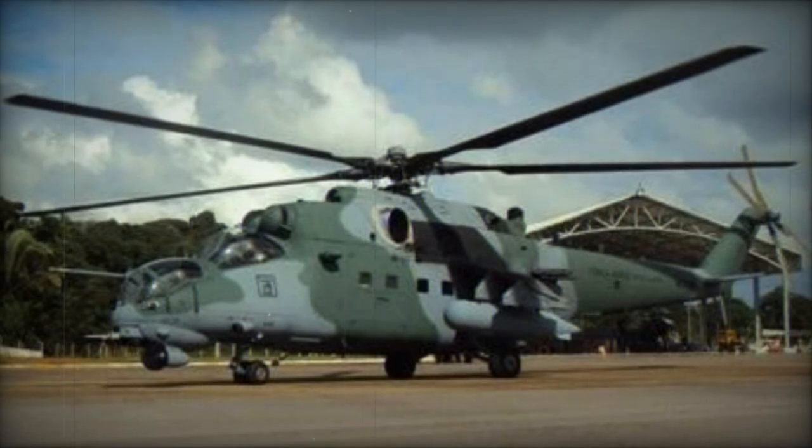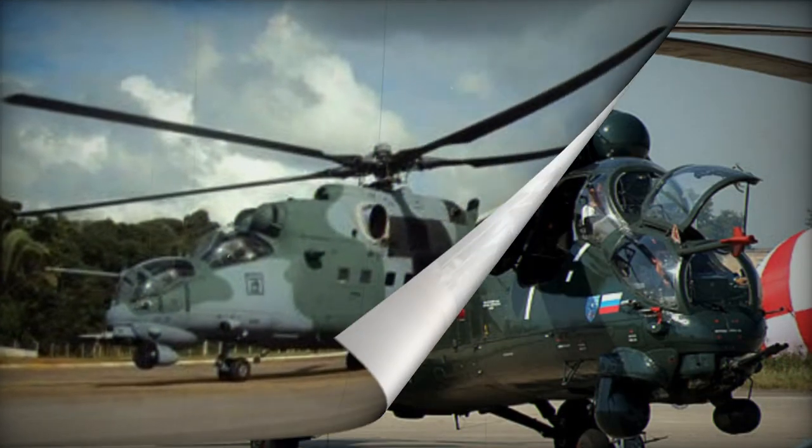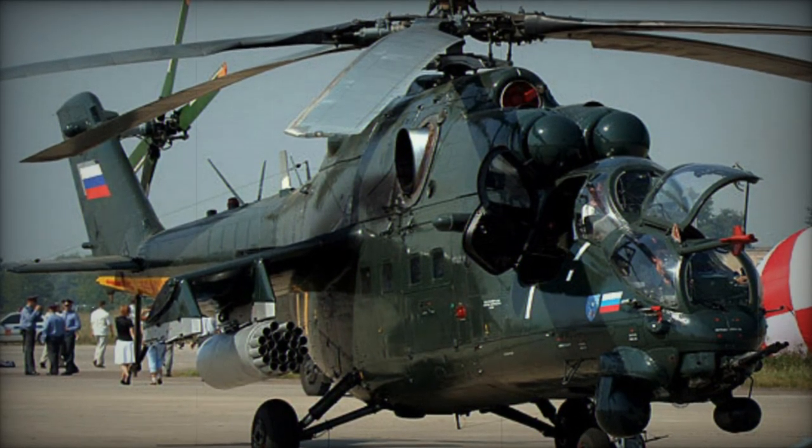Variants. Mi-35M1, baseline night attack version. Mi-35M2, updated version for the Venezuelan Army. It is fitted with VK-2500 engines for high altitude operations.